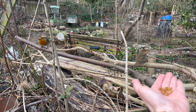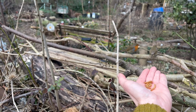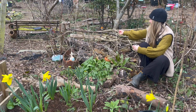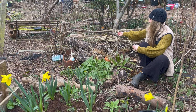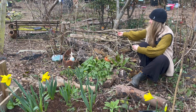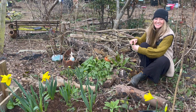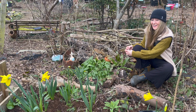That's the boy there. I keep trying to feed her, but the boy robin keeps coming and stealing them. Come on, take it. Come on. You can see her edging forward. She kind of wants to take it, but she's a bit nervous. Yes, yes. Did you see that? Oh, stoked. So that's the third time that she's fed from my hand, and we're getting a bit closer.